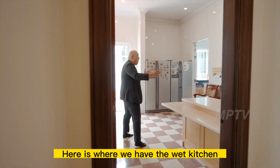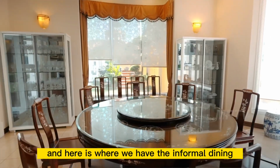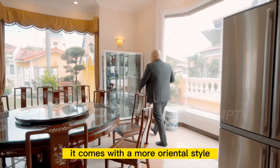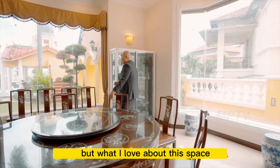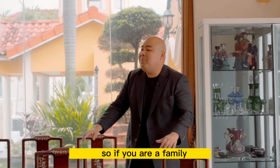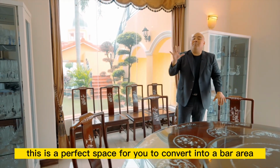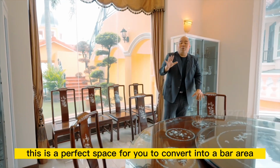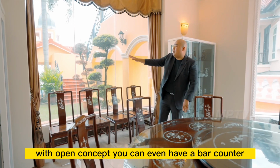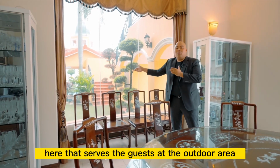And talking about dining, there's an interesting space that I'd like to show you. Here is where we have the wet kitchen and the dry kitchen area. And here is where we have the informal dining. It comes with a more oriental style, but what I love about this space is the connection between the indoor and the outdoor. So if you are a family who doesn't need a second dining area, this is a perfect space for you to convert into a bar area with open concept. You can even have a bar counter here that serves the guests at the outdoor area.